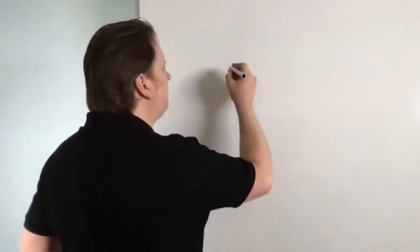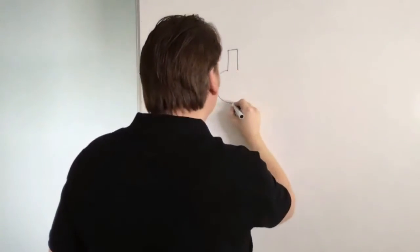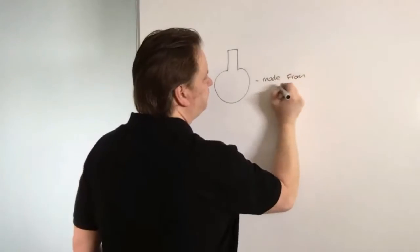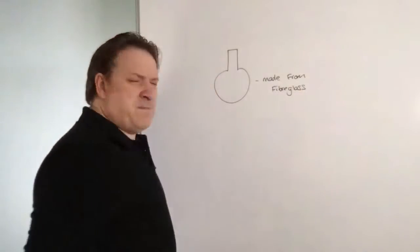Okay, so loads of questions. Let's have a look here. Let's pick another one. What are septic tanks normally made of? Very good question. Okay, so Daniel, what are septic tanks normally made of? Well, the onion septic tanks, which look something like that, they're made from fiberglass. They're made from fiberglass.